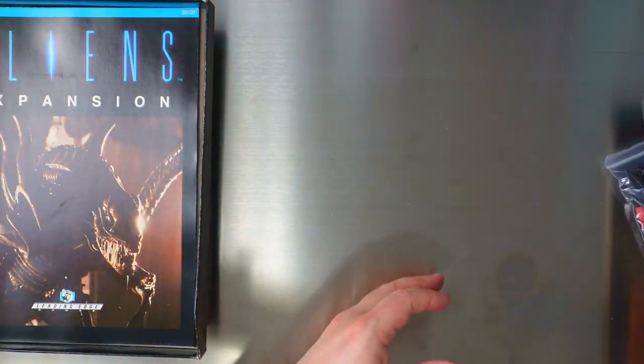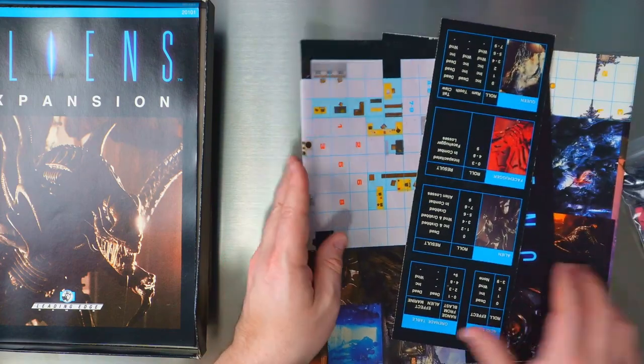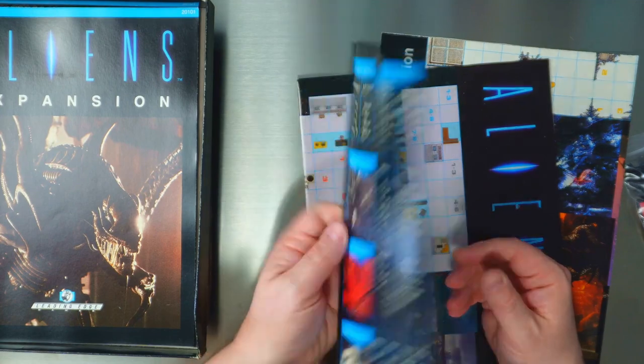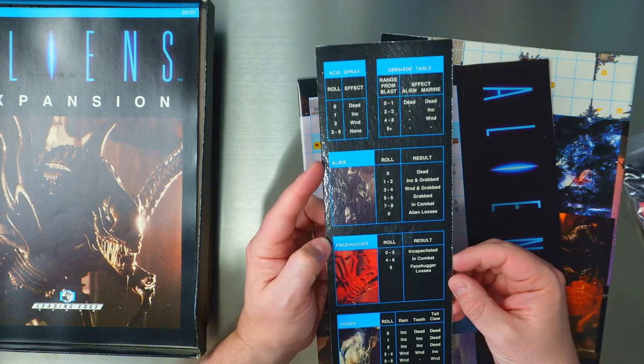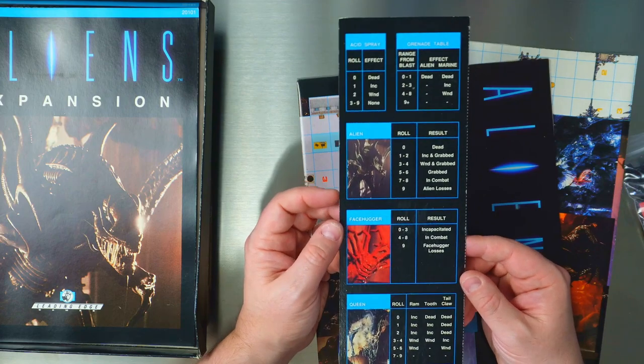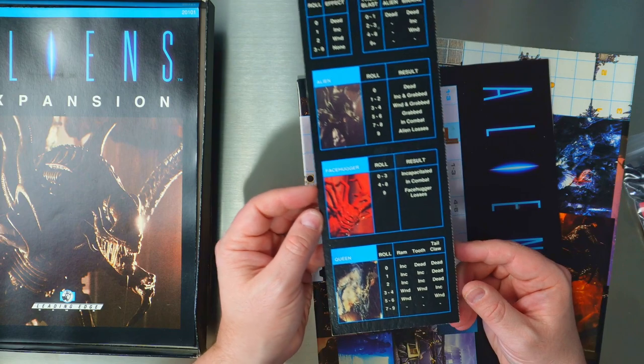So, turns out we got a few things then. That makes sense because I got two maps. I was a bit confused by that. So this is the reference card that I think the expansion came with. It has acid spray, a grenade table, the alien, facehugger, the queen.